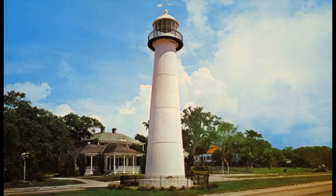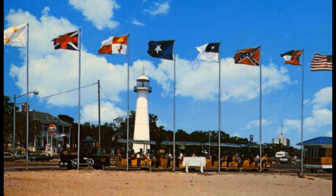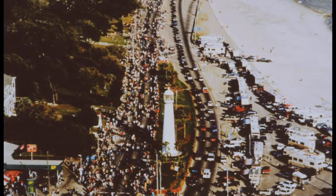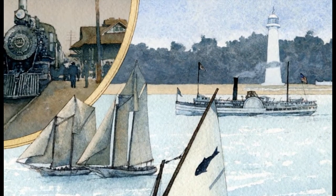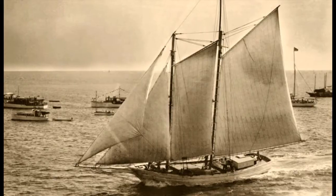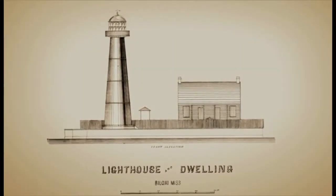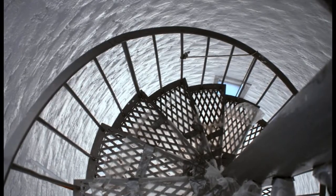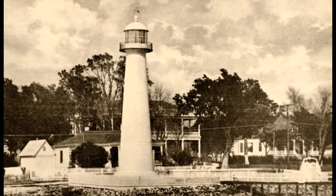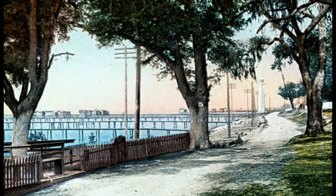Biloxi Light is an enduring symbol of the Mississippi Gulf Coast and a source of immeasurable pride and hope for Biloxi residents. Built in 1848, the lighthouse aided ships making their way across the Mississippi Sound between New Orleans and Mobile. The lighthouse was pre-constructed of cast iron, and the interior was lined with brick. It was the third cast iron lighthouse in the United States and the first in the South.